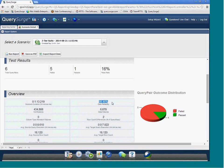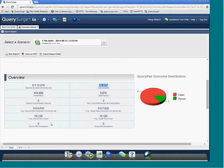If you calculate that out, that tells you that you've got about a 98% data reliability, meaning 98% of the data came back favorably. So that's a very different story than the pass rate, which is quite low. Pass rate, of course, is calculated on query pairs. Data reliability is calculated on data. So between those two, you can get a much better insight into how your tests are functioning and what your data is looking like than you could with either of them alone. There are a number of other metrics in the overview, and I'm not going to mention those in any detail.